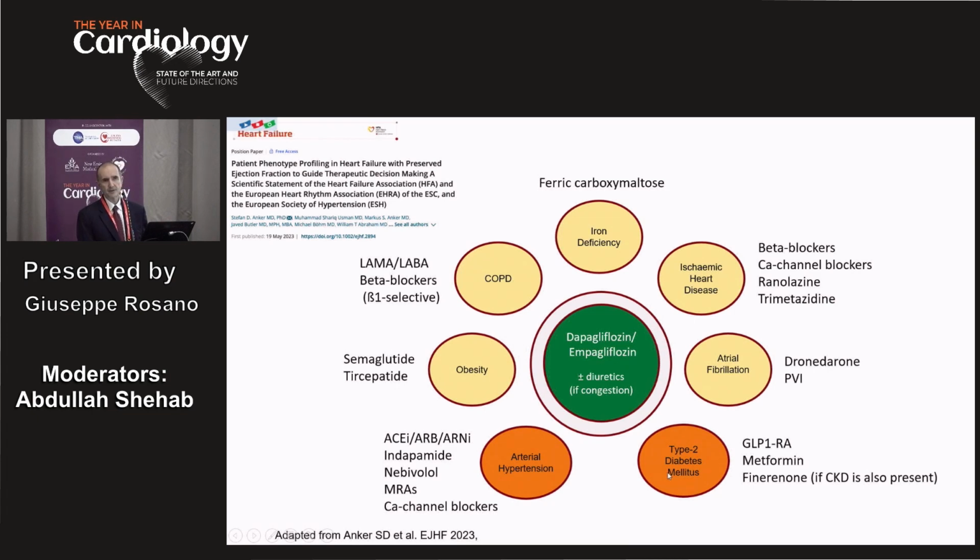For obesity, we have heard about the data, and we'll listen today to the data on semaglutide. Tirzepatide is also very efficient and safe, so it can be used. In COPD, what is important? There's one very important lesson: never refer to respiratory physicians. Referral to respiratory increases mortality in heart failure. That has been proven in 2 different studies, and the main reason is that they stop beta blockers. But we also have evidence that the LAMA-LABA combination is effective and reduces events, and even the triple combination is effective.